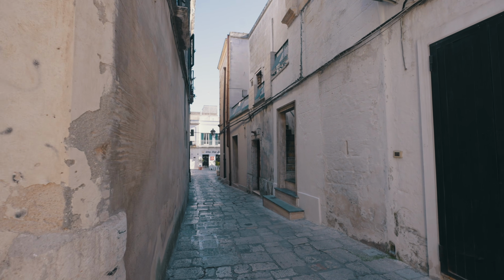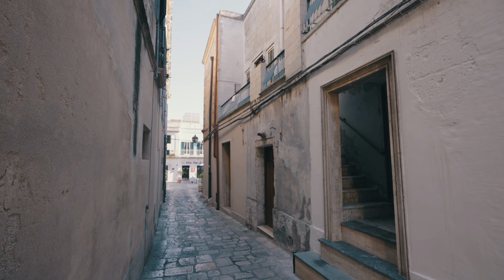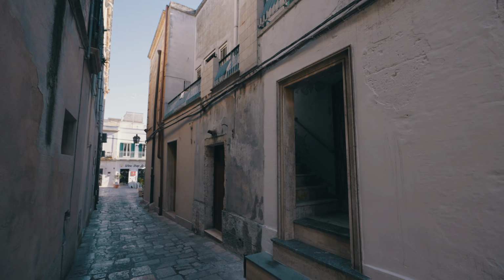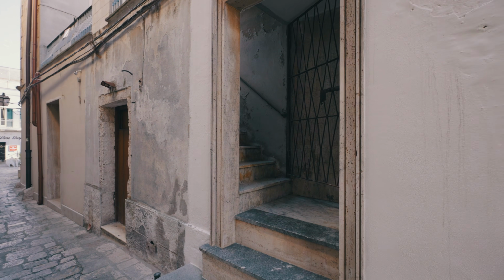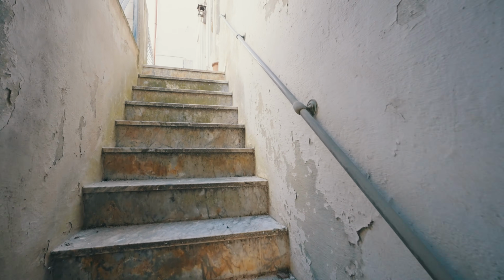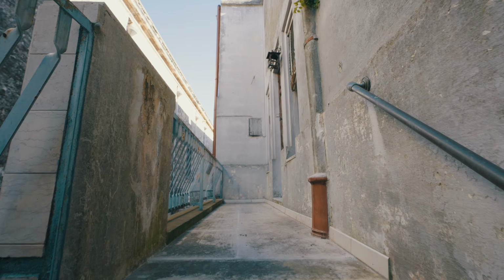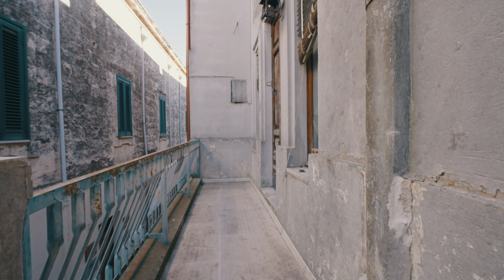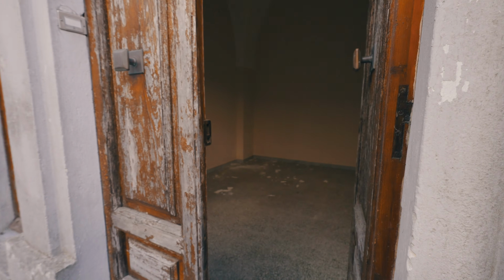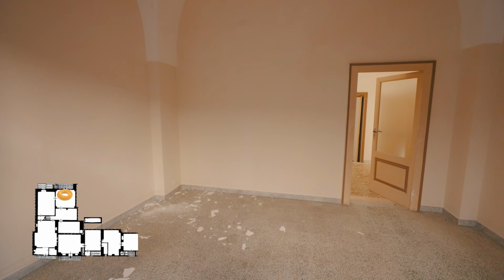So we're going to be entering in from the back. This is an absolutely massive apartment with entrances both from the street on the back as from on the front. It's 213 square meters total, and it's in a building which was built most likely in the 1700s. So it's a very historical building, and we're right in the historic center of Oria, right below the cathedral and the castle. It consists of 13 different rooms and a basement of 12 square meters as well.